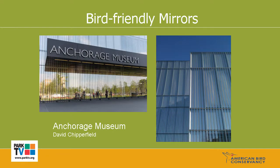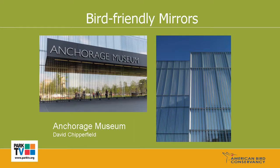You can also use reflective glass, mirrored glass. In this case, this museum has shiny glass. In front of it is a pattern that is made out of what we call frit, or ceramic dots that are fused onto the glass. The pattern is between the reflection and the bird. The pattern is of dimensions that a bird will try to avoid. So you really don't have to give up use of whatever your favorite material is if you're going to design bird-friendly buildings. You've got a lot more latitude than I think most people think.